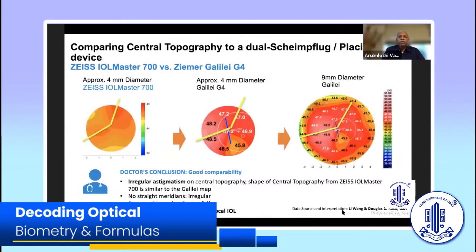So far you're looking at the Galilei. If you're doing a dual Scheimpflug, like a machine that uses a Scheimpflug looking at both the anterior and posterior, are we going to get any more data than you will get in the 5 millimeter zone?